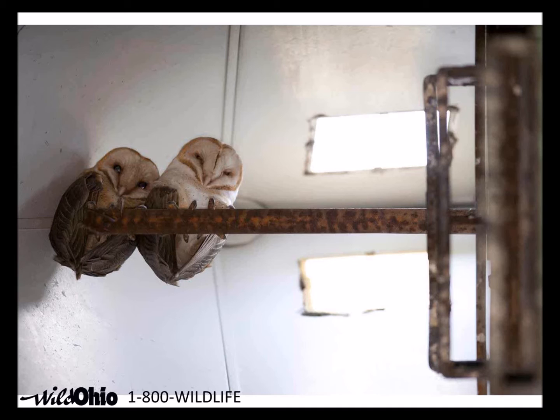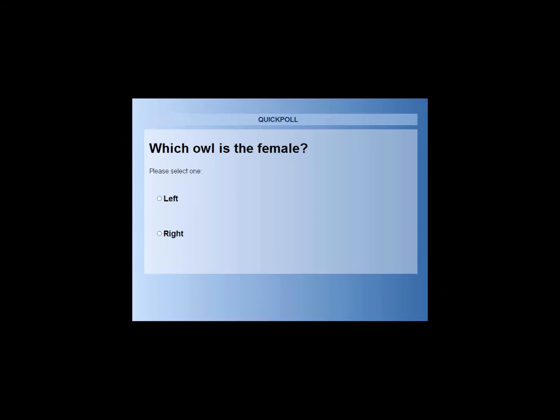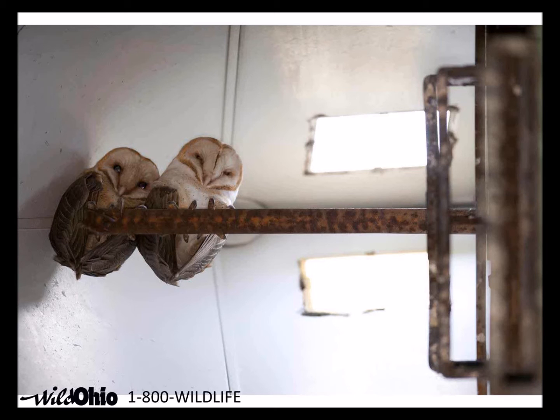Take a look at this photo. I'll let you look at it for a little bit, and then we're going to have a quiz. All right, let's go ahead and start the quiz. Amanda, can you bring up that poll? I wanted to know which one of those owls that you just saw is the female. Go ahead and click left or right there, and I'll wait a little bit and see what you think. Amanda, when we get a decent number of votes, you can go ahead and close that and tell us what people thought. All right, we're at 68% of people have answered, so I'll go ahead and close that poll.